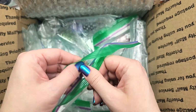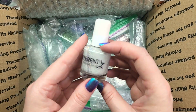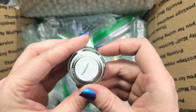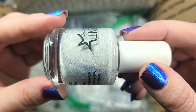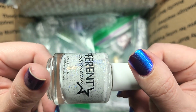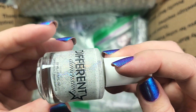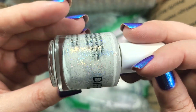Next up, ooh, I think I see Different Dimension. Yeah, ooh, and more hollow. This one is called Freedom. This one looks like a white Crelly with hollow glitter. Ooh. Now that one I might like because of the hollow in here, and I don't think I really have anything like it, so I'll keep that one as well.